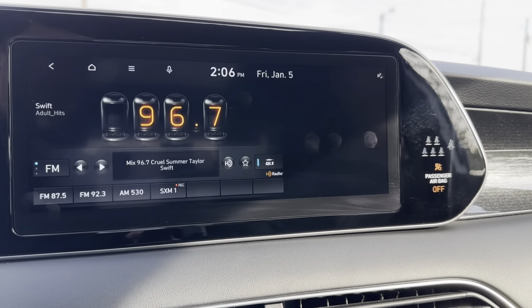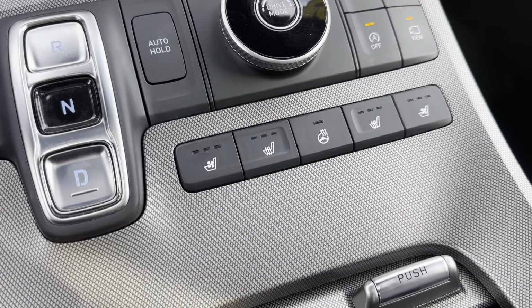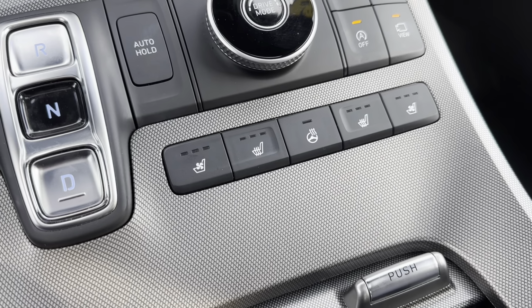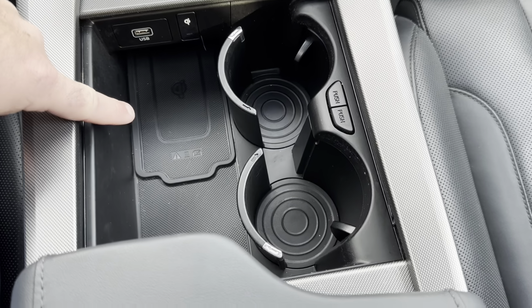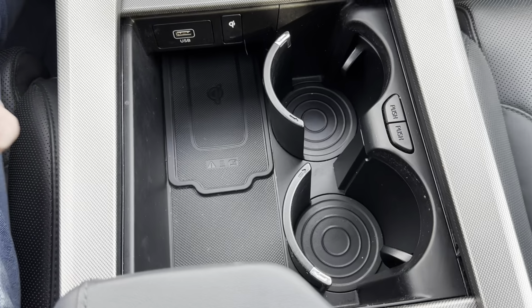Put it back in park. Little better view than before. You've got your cooled seat, heated steering wheel, and then passenger heated seat and cooled seat. Nice big console there in the middle, USB, phone charging pad, and that is the button for the phone charging pad right there.